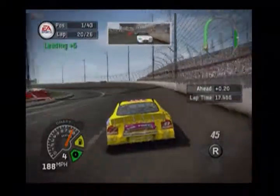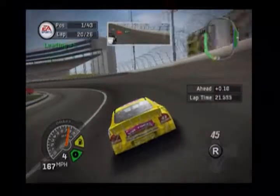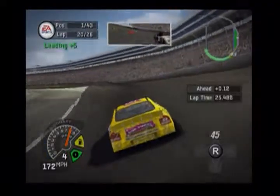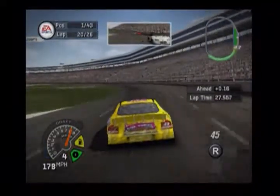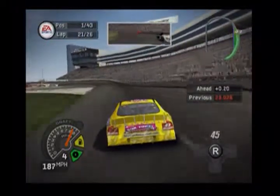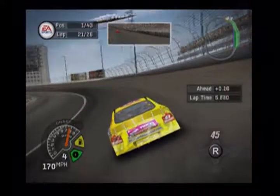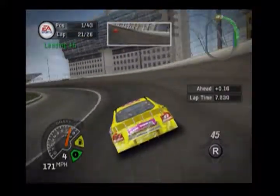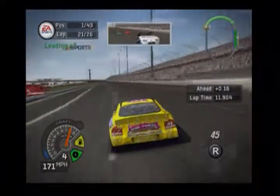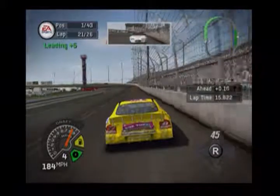Did we lead that lap as well? I don't really know, but yeah, we're in the lead here at Texas. We can three-peat today. I don't think it's going to be another race like that at Phoenix because I'm not really good at Phoenix, but 29.92. So we led that lap this time. We've got Ryan Newman trying to find a way past our number 43.